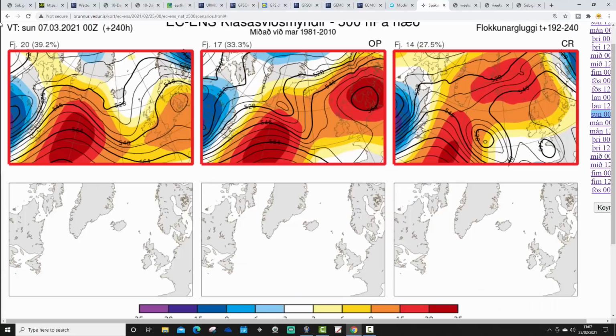These are the options on the table within the ECM ensembles today for day 10, which will get us to the 7th of March. We have 20 members of the ECM ensembles just here with a ridge in the middle of the Atlantic and a ridge over top of the country. Winds are going to be sort of flat and westerly type with that. Reasonably dry and relatively mild.